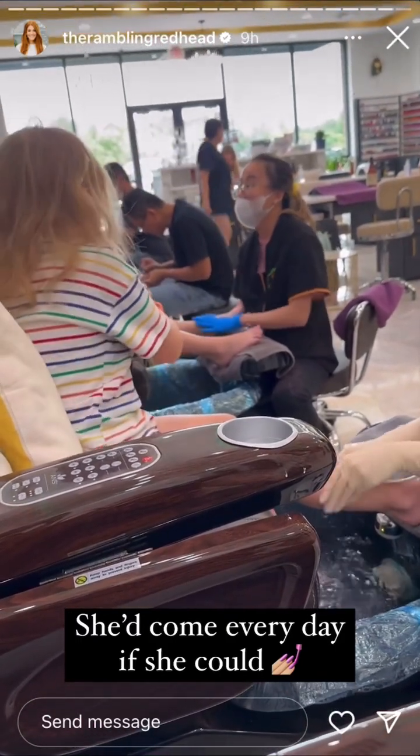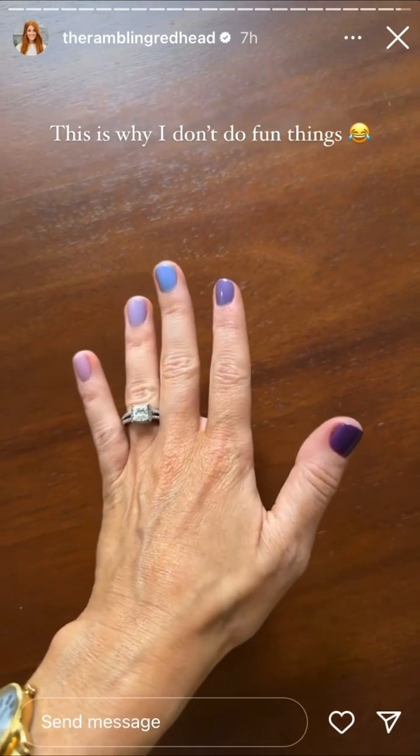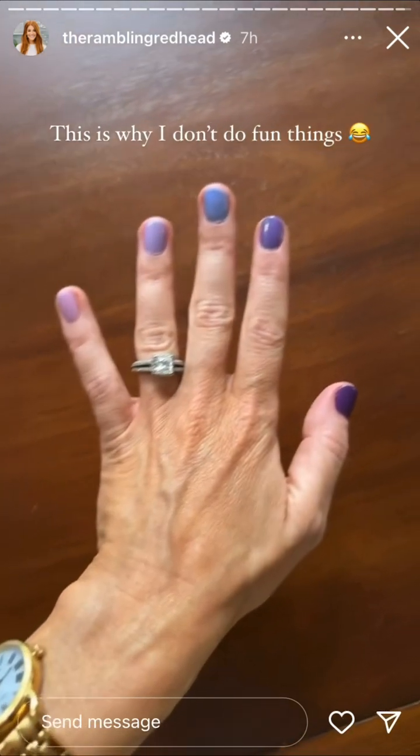I was going for purple ombre, but it came out like different shades of Easter egg. Pretty sure my middle finger's blue.